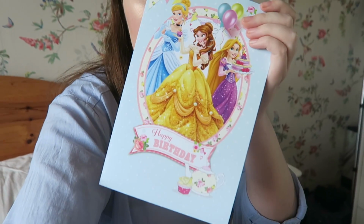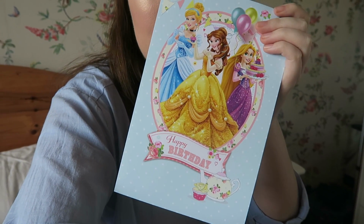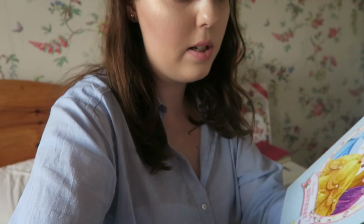Got some birthday cards for Chelsea. I couldn't pick one, so I got her 3. It'll have been her birthday by the time this goes up, and hopefully she'll have received them in the post. So I got her this one, which is just a Disney princess one with 3 of the best princesses on there. Belle's my favourite, Rapunzel is one of her favourites, and we both love Cinderella.